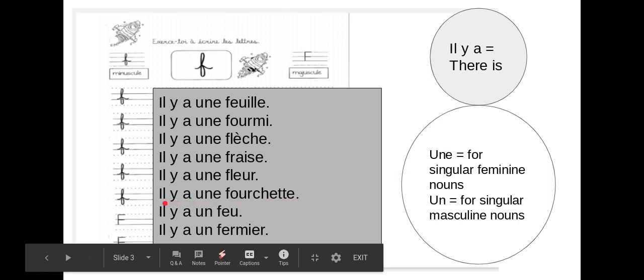Ensuite, il y a un feu. There is a fire. Il y a un feu.